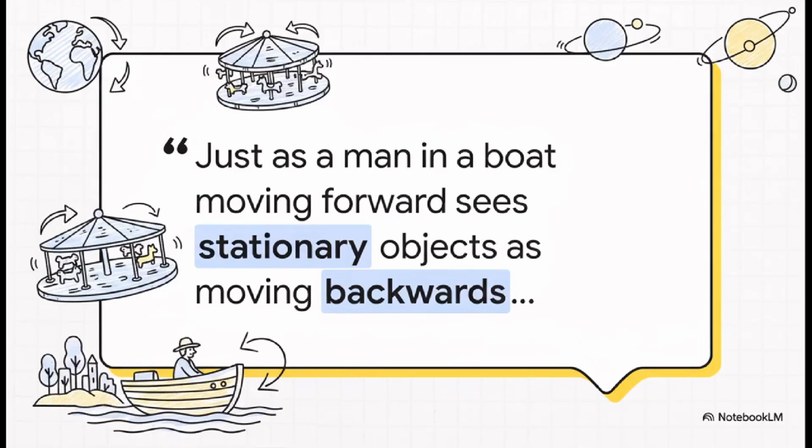And you know what? This is not some new idea. Way back in the 5th century, the brilliant Indian astronomer and mathematician Aryabhata totally nailed it. He said it's just like being in a boat. As you move forward, all the stuff on the shore that's standing still looks like it's moving backward. It's the exact same idea, just on a planetary scale.